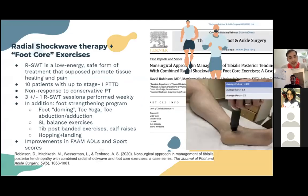Next one, another case report, low level evidence as well, but this time a case report and series. Lately, shockwave therapy has been popular in the management of tendinopathy and other soft tissue conditions of the foot and ankle. Radial shockwave therapy is a low energy form that can be performed safely. I think even in Singapore hospitals, they use radial shockwave, whereas the extracorporeal is by the doctor, right?